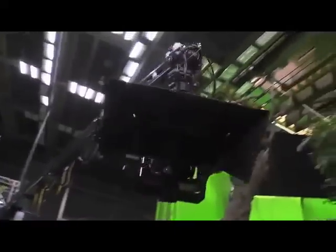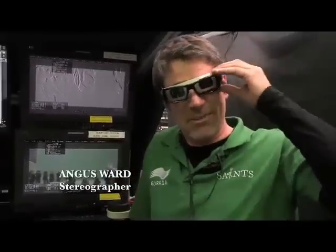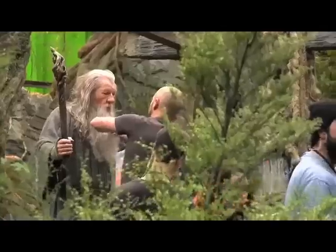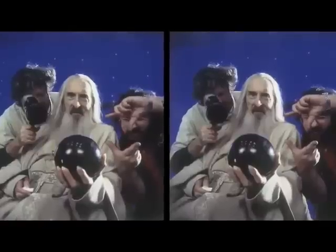Hi, I'm Angus. Welcome to the world of 3D. Shooting The Hobbit in 3D is a dream come true. If I had the ability to shoot Lord of the Rings in 3D, I certainly would have done it. What I actually did on The Lord of the Rings is I had a 3D camera taking 3D photographs.